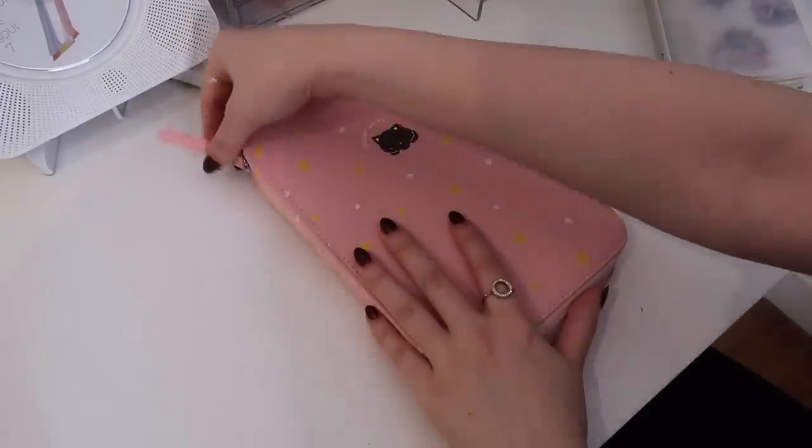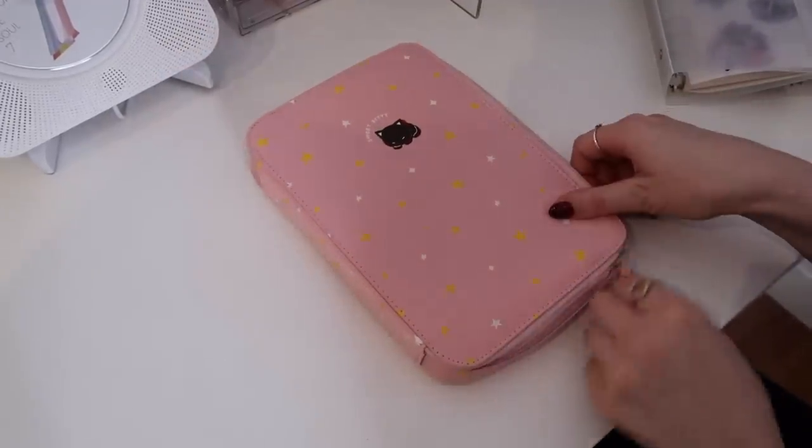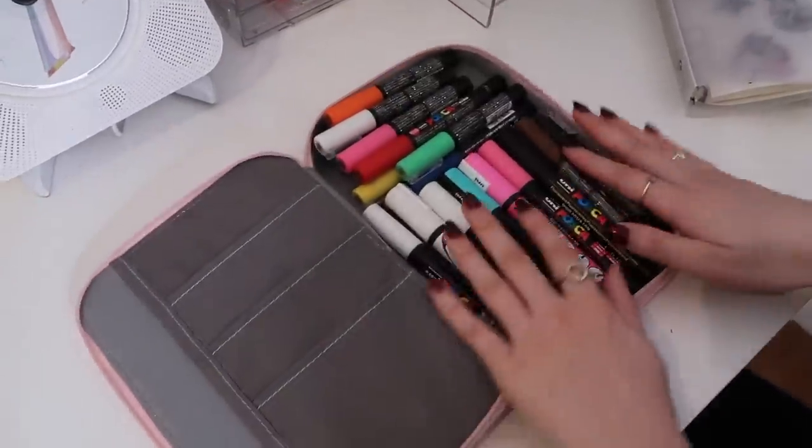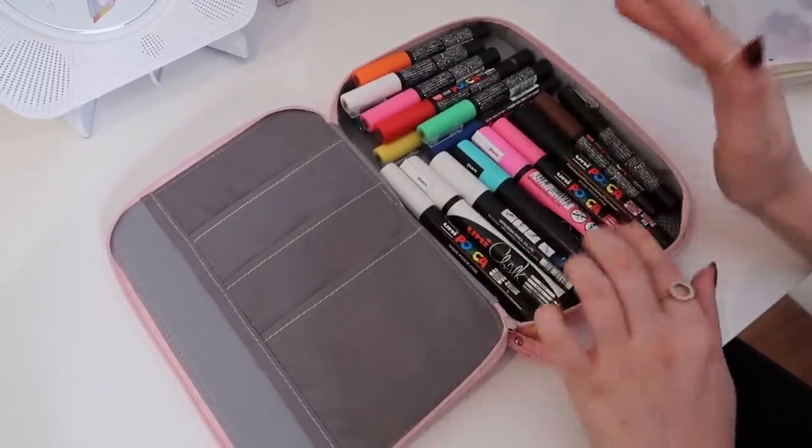And then I also have this, which I also showed in that haul. And it's basically just like this iPad case slash pencil case thing. And I just keep all of my uni Posca pens and stuff.